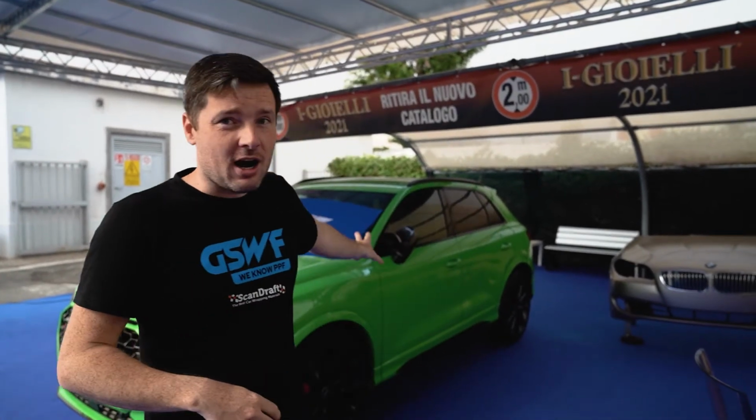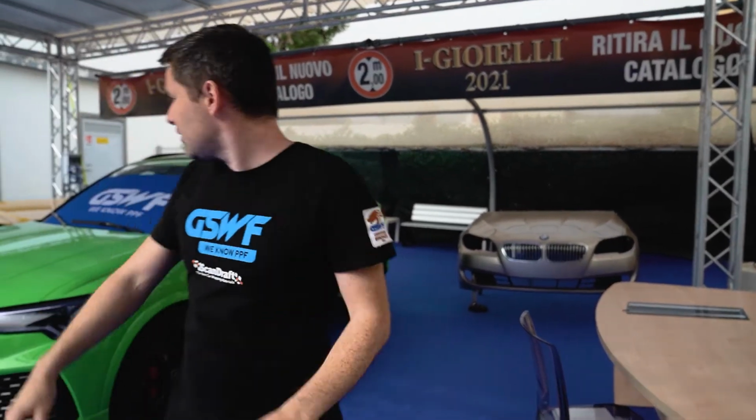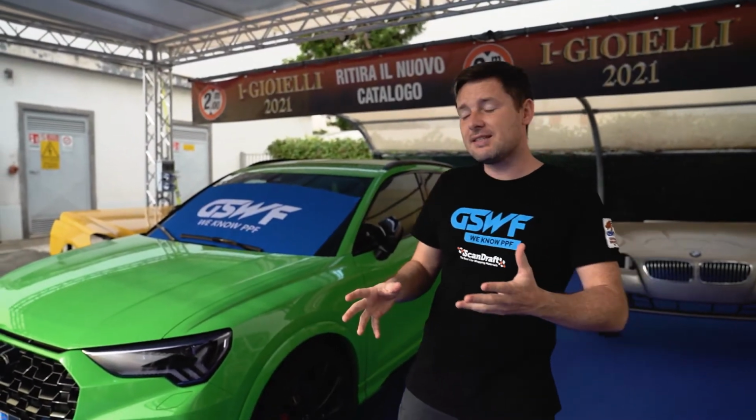Behind me we have our demo stand. It's outside because it's COVID and we cannot do it inside here in Italy. We have one car and we have a few demo stands. BMW front, another side is Mercedes front. After I show the guys a demo of how to install it, they can go and test their skills by themselves on these panels.